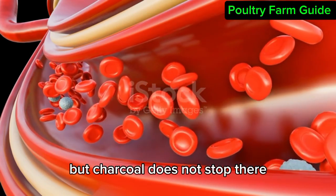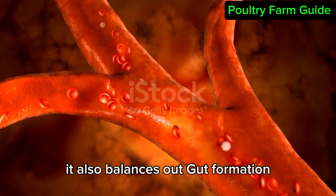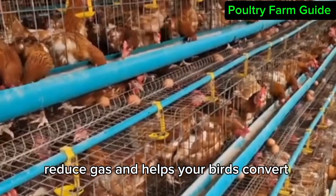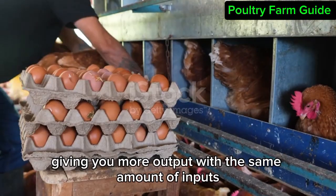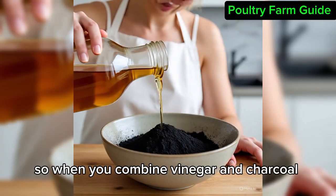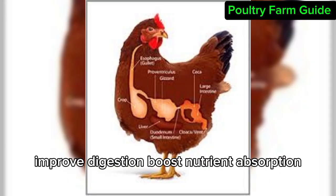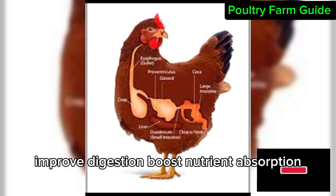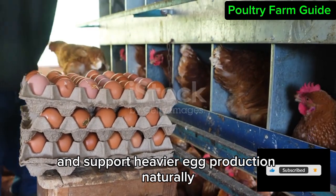But charcoal does not stop there. It also balances out gut fermentation, reduces gas, and helps your birds convert feed more efficiently, giving you more output with the same amount of input. So when you combine vinegar and charcoal, you get a supplement that cleans the gut, improves digestion, boosts nutrient absorption, and supports healthier egg production naturally.